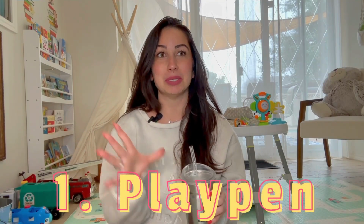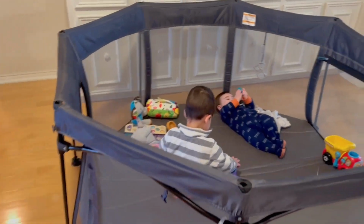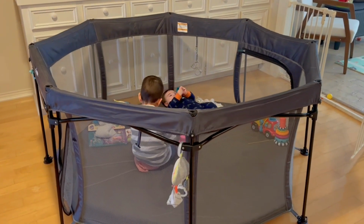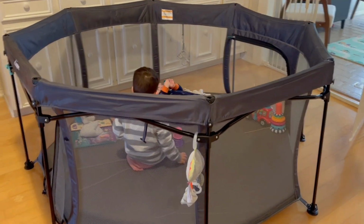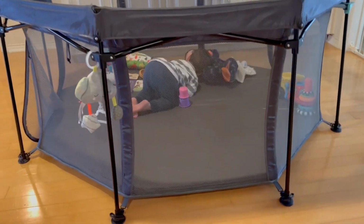Can't forget the coffee. My number one recommendation, and if you've seen my shorts recently, you already know what this one will be, without a doubt, a playpen. Okay, so the playpen that we have right now is the one we had for our first baby. We used that for so many months with our first. And with our first, we started using it a little bit earlier. I think it was 6 months on.